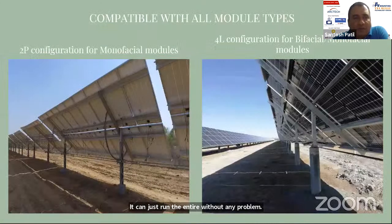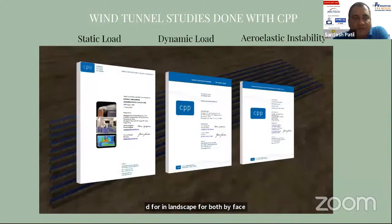We have two types of table configuration, 2 in portrait and 4 in landscape, for both bifacial and monofacial. Wind tunnel test has been done with CPP USA, covering the static load, dynamic load, and the aeroelastic instability.